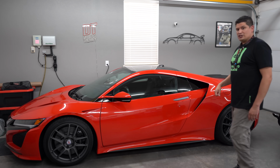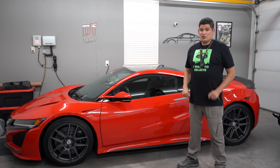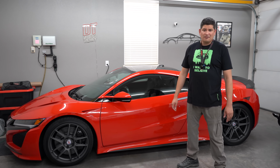One of the things I'm noticing with the NC1s is that the carbon fiber interior engine panels are starting to yellow. It's just part of the nature. Just make sure that they're not too bad, that they're not horrible. But if you see a little bit of yellowing, that's just part of it.